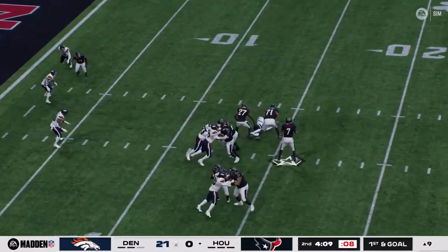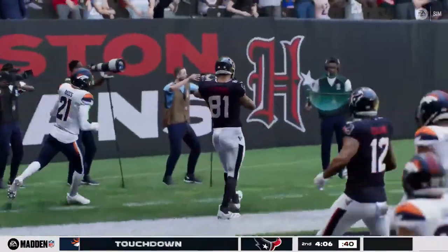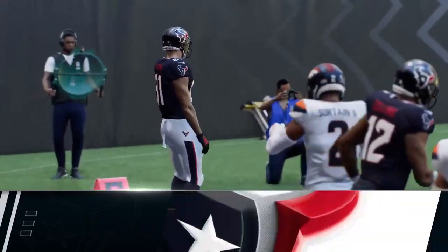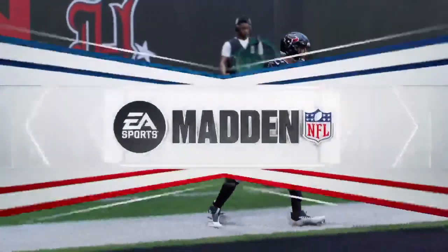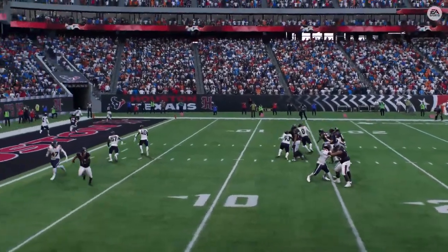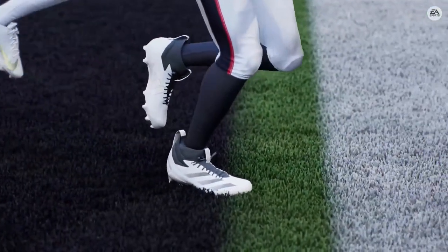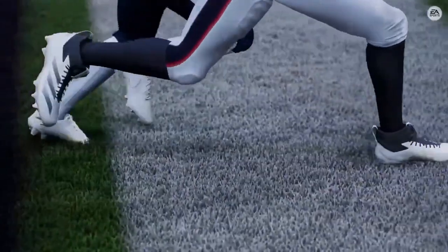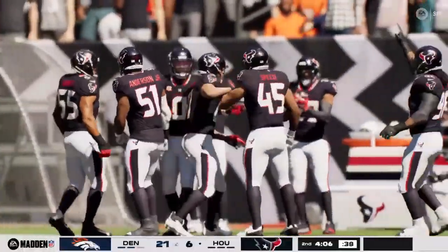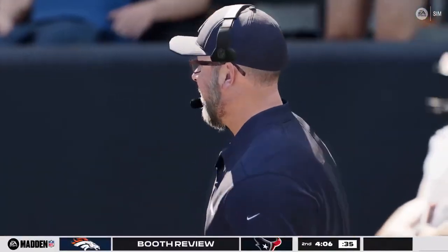Stroud. And that is caught. Touchdown, Texans. Jaden Higgins from 8 yards out. And the Texans get a bit closer. That seemed like a much-needed touchdown after 21 unanswered points to start the game. It's not often that you equate a football game to a golf tournament, but it's like you don't want to shoot yourself out of the tournament too early.